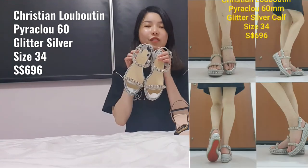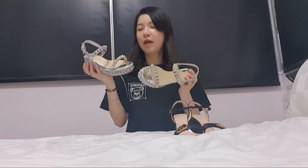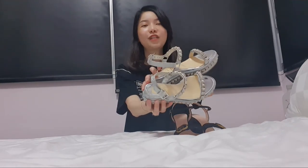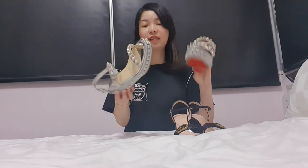The first purchase was actually these Christian Louboutin shoes. Louboutin. I love these shoes. I have been wanting to get these sandals for a long time because I feel that they're so pretty and casual at the same time. It's casual, but yet it has some style to it, but it's pretty heavy, these shoes. And it's red in color at the bottom.